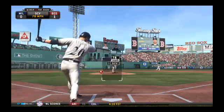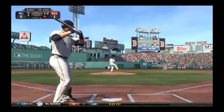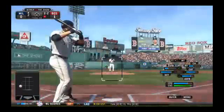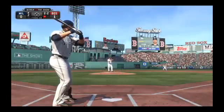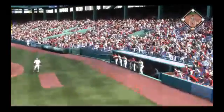Now a swing and a miss, and he's behind 1-2. Here's the pitch. And a good take there. Close, but it's 2-2. That's a good location for that cutter with two strikes. He's either got to take that and hope it's a ball, or he's got to foul that thing off.